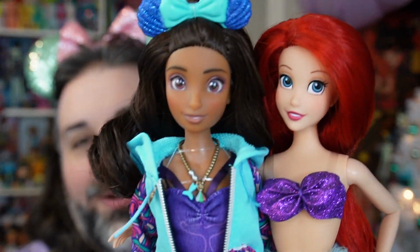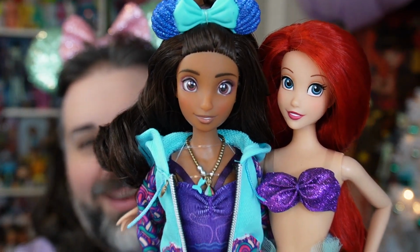Anyway, so these dolls are $20, $19.99 on Shop Disney. By the way, I believe that these dolls are $30, $29.99. So then these are only $20. So inside, it's like a blind box situation. Here's the doll. I'm just gonna bring her out. And now she can meet her favorite princess at the park.